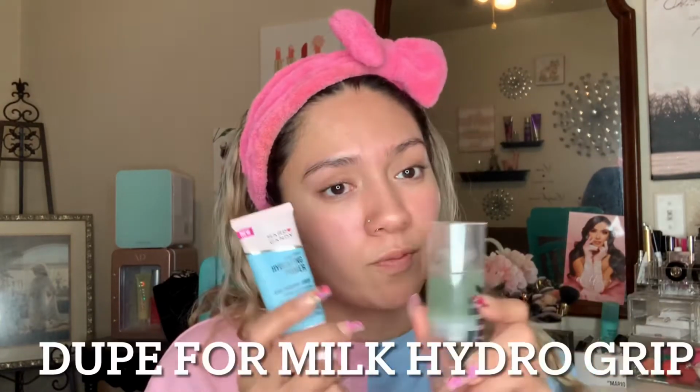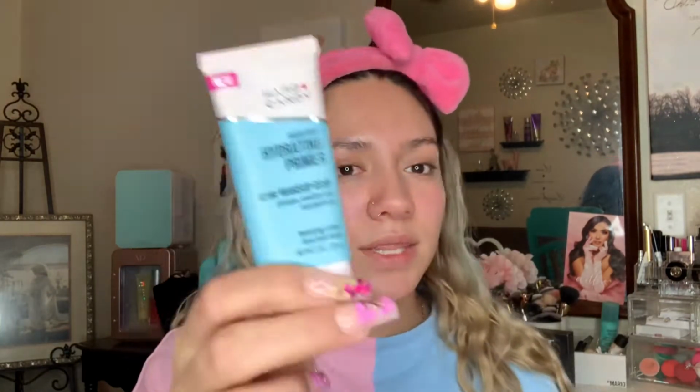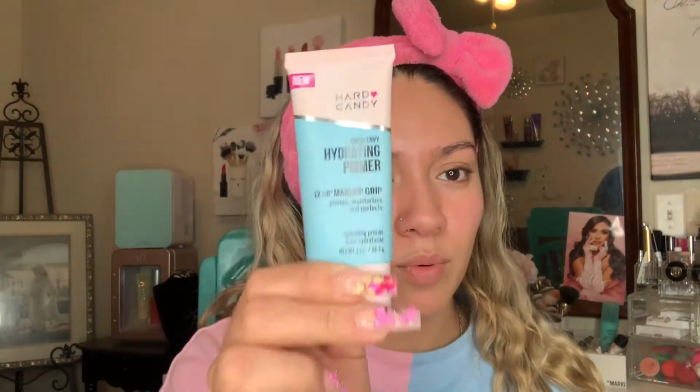Okay, so then I have these two primers, and when I use these two primers, I like to combine them. I take the Hard Candy Hydrating Primer. So let me tell you something. I have found that this is actually a pretty good dupe for the Milk Hydro Grip. So if you can't get your hands on that one, this Hard Candy Hydrating Primer is really, really good. It literally is the same color and everything as the Milk Makeup one.